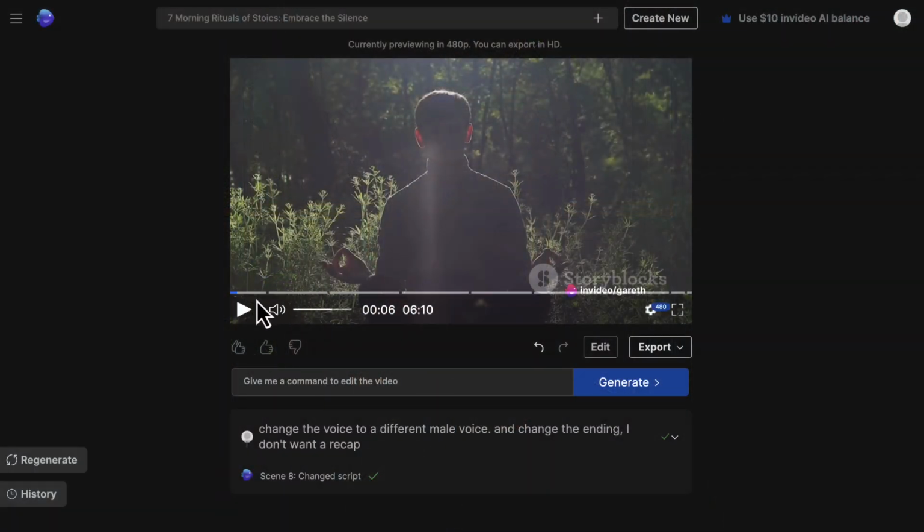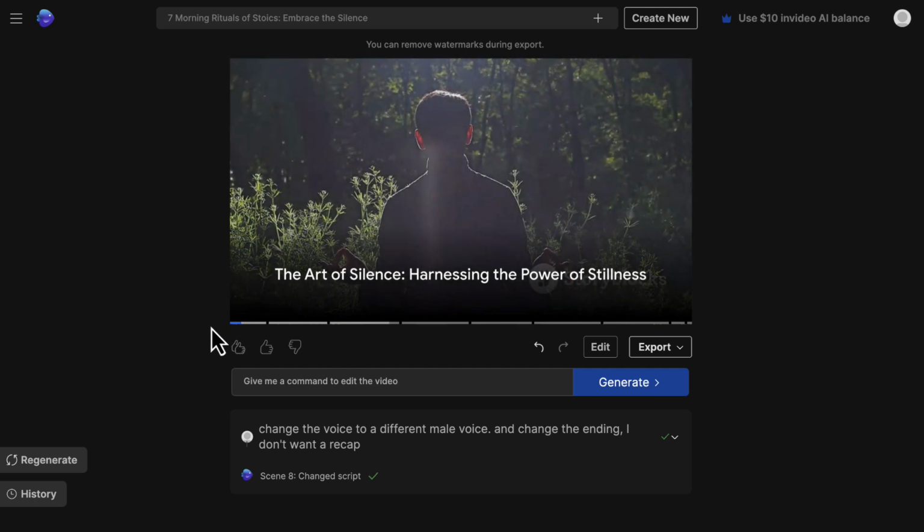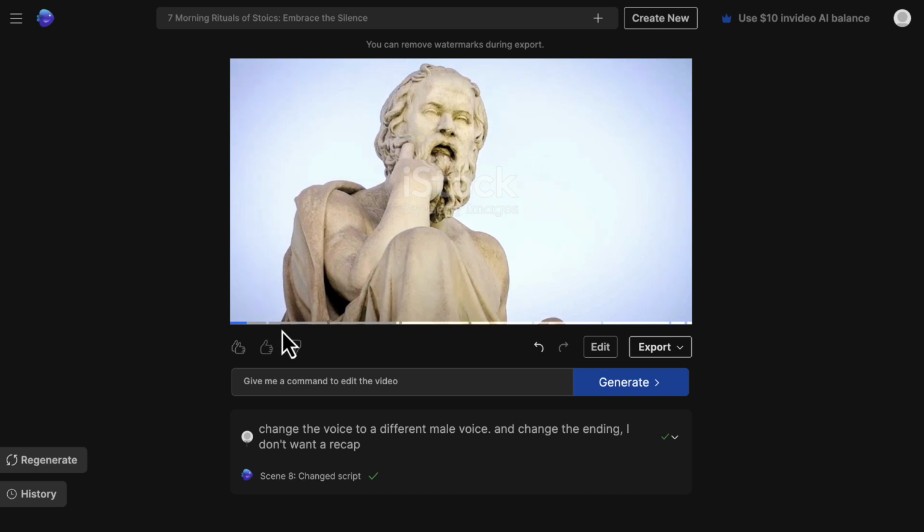Now, with that said, I do find Invideo's AI matches video content just a little bit better for some reason. This is probably due to the fact that the AI decides when the clip starts and ends, giving it greater context for video selection. So they get an extra point here just for that fact.